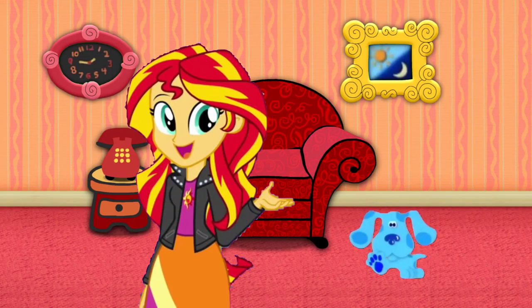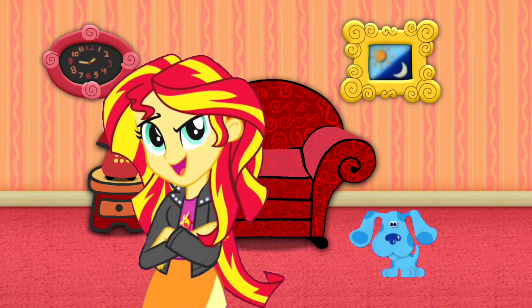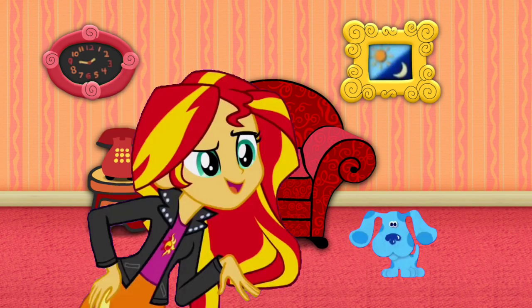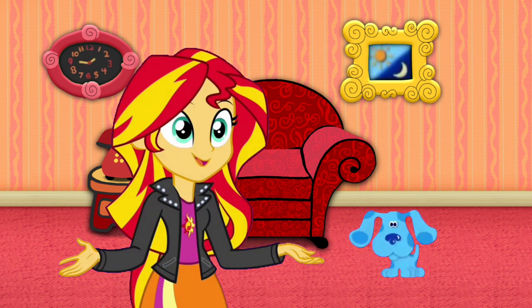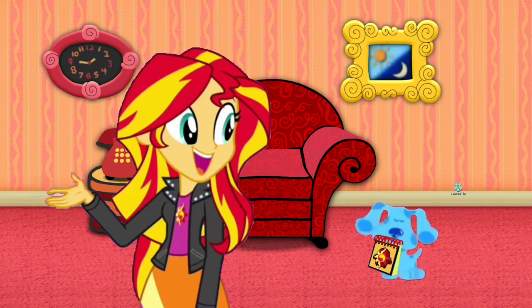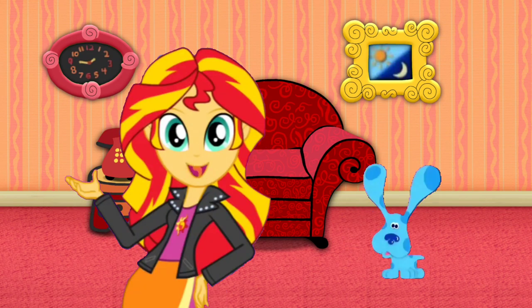We gotta find another paw print. Because that's the second clue. Put it in a notebook, because they're Blue's Clues. We gotta find a last paw print. That's the third clue. Put it in a notebook, cause they're Blue's Clues.